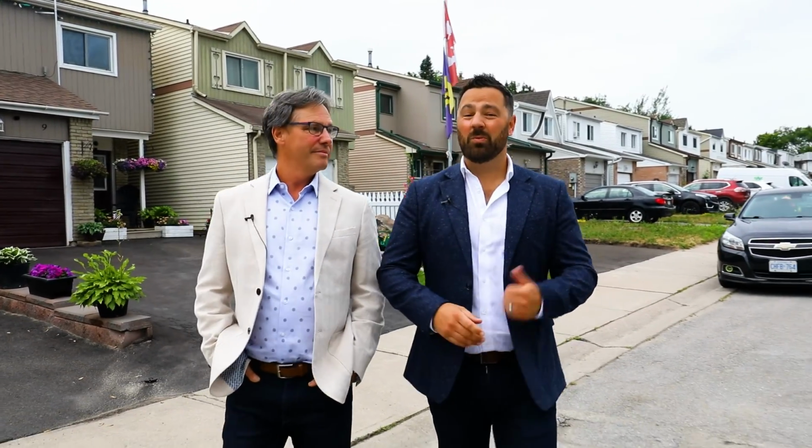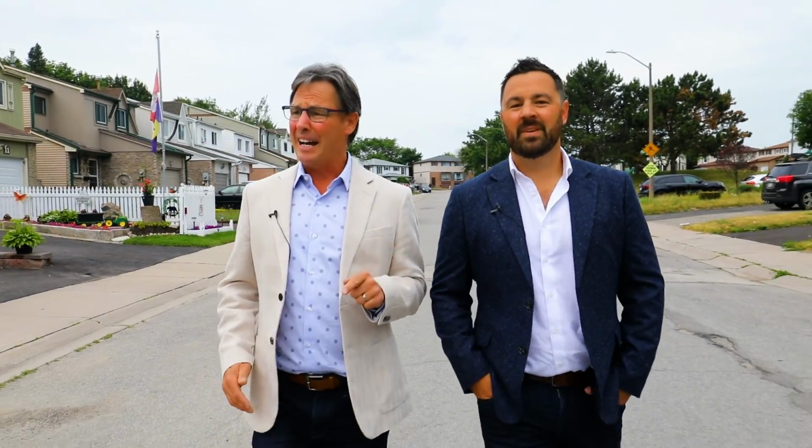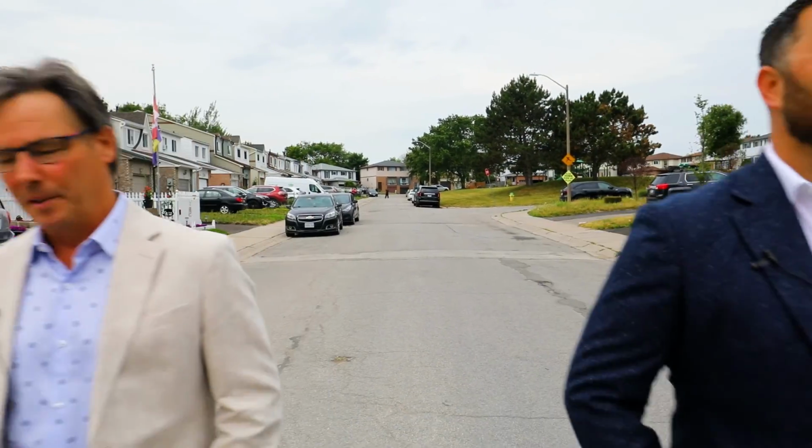Now, if you're a first-time home buyer that's looking to get into the market, this one's only been updated from foundation to roof. Roof, windows, and furnace have all been updated, and the location is AAA. Absolutely it is, Scotty. We're literally a 5-minute walk to major restaurants, shopping, and pubs. And over and above that, the highway access is absolutely phenomenal. Now let's get inside and have a closer look.